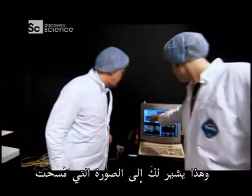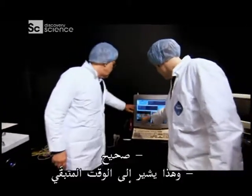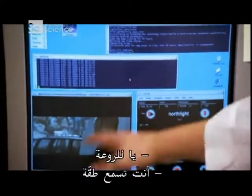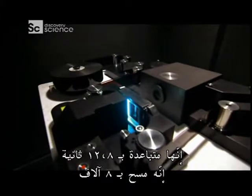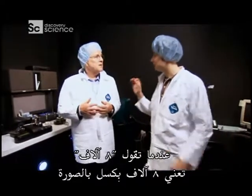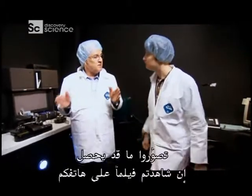And this tells you exactly what frame just got scanned. And this tells you how much time you have left. Right. Wow, how cool. And you're hearing this click. That's 12.8 seconds apart. It's an 8K scan. When you say 8K scan, that's 8,000 pixels per frame? Yes, correct. 8,000 pixels across.